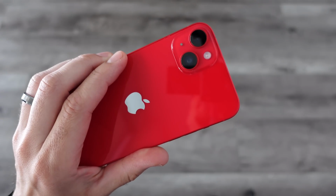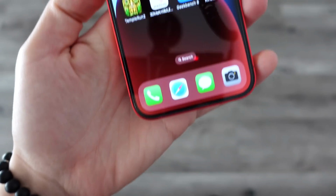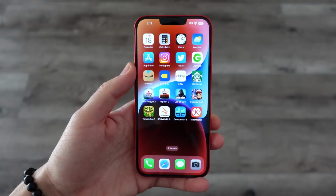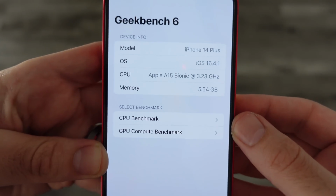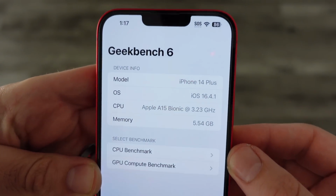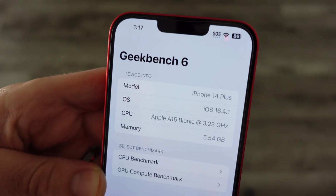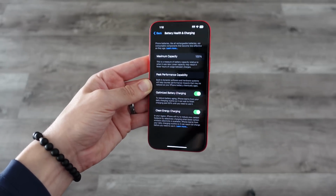The iPhone 14 Plus has been on the market well over 6 months already. It comes with a 6.7-inch Super Retina XDR OLED display. It does not have the 120 Hz ProMotion. It is rocking 6 gigabytes of RAM with the Apple A15 Bionic, and it does use the older notch that you'll find on the 13 Pro Max. And it does house a 4323 milliamp hour battery.